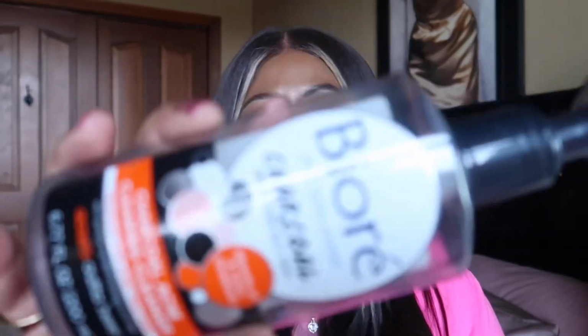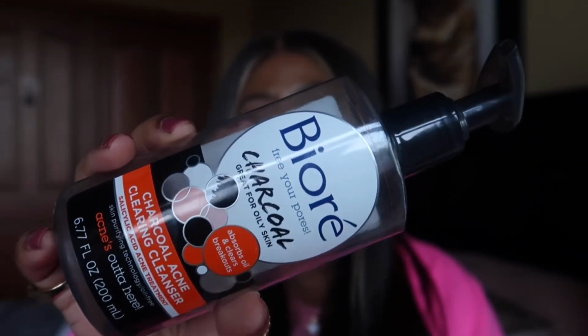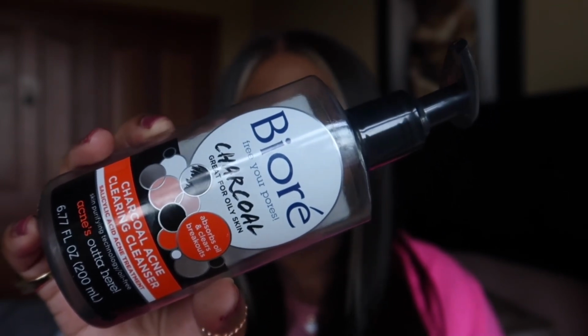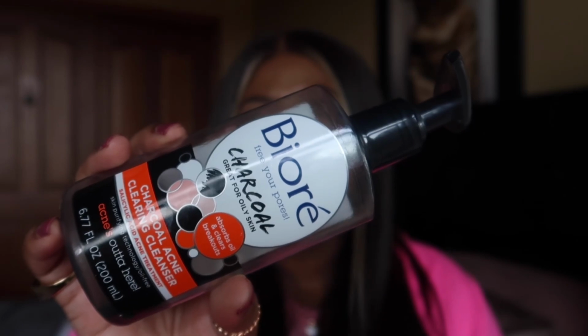We also went through this Biore charcoal face wash, and this is one of like the tried and true face washes that I used to use in middle school. My daughter, we tried this on a whim one day, and she actually fell in love with this face wash. So this kind of gives you like a fresh minty feel, like very nice to wake up in the morning to. So I would repurchase that if I didn't already have some face wash that I'm using.